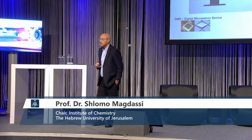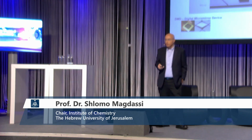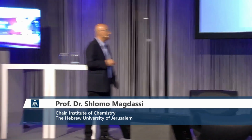One of my favorite 3D printing processes is based on the DLP process, in which you shine light in a specific pattern, and this will enable you to make polymeric material. Of course, this is quite well known. We are working on unique materials, for example, a material that has a high Tg, a very, very strong material. It can stand at about 250 degrees C without changing any mechanical property or any property.